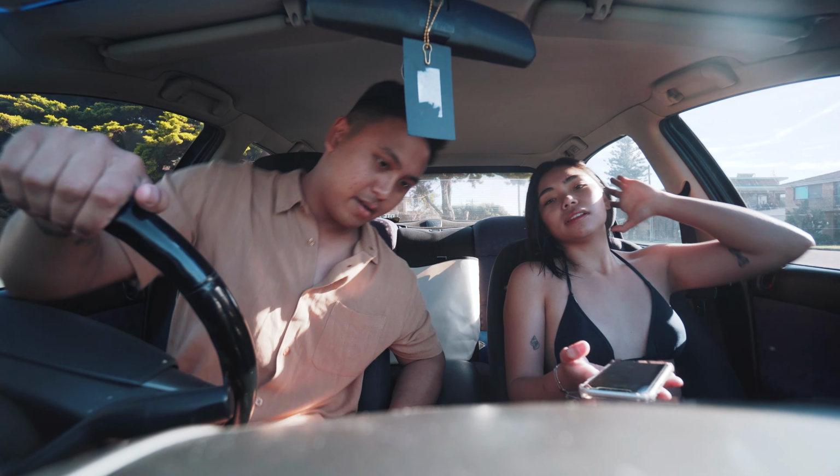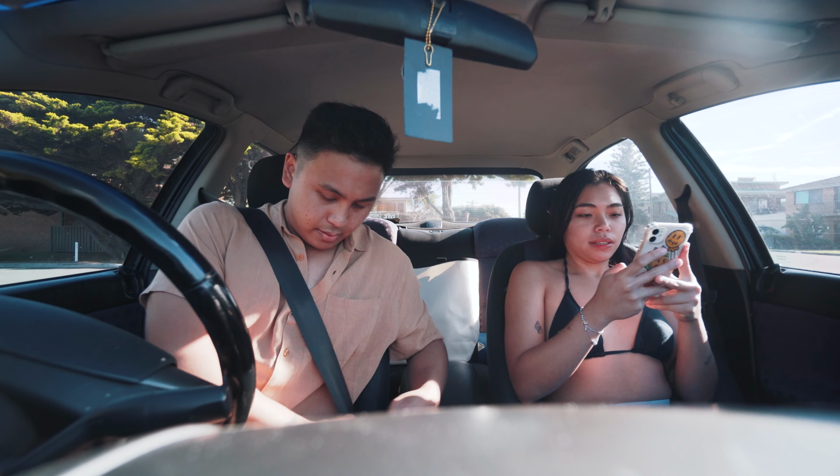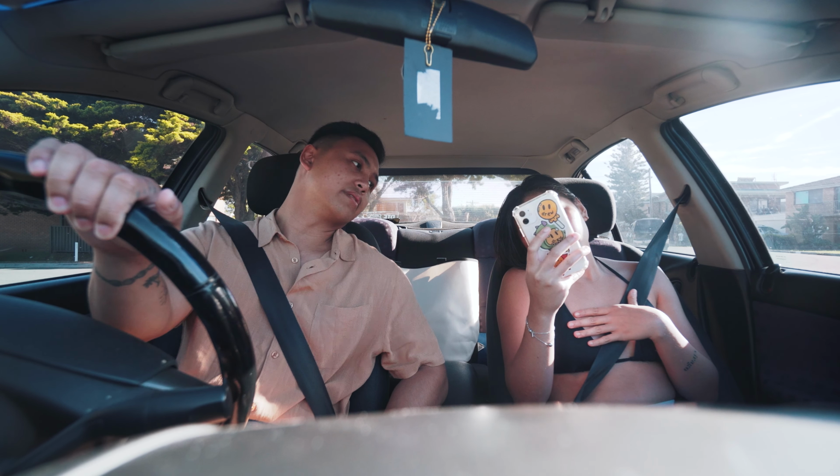So we are en route to grab breakfast. What's the time? 8 o'clock. Now we've been awake since about 5 a.m. and then we left around 5:30. We've just been up for quite a while now and we're keen to have some breakfast. Alright, we'll see you there.